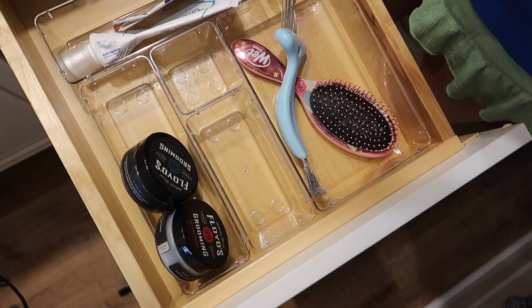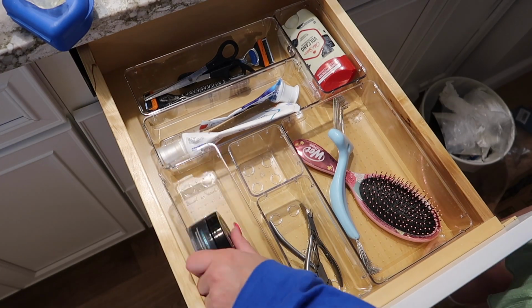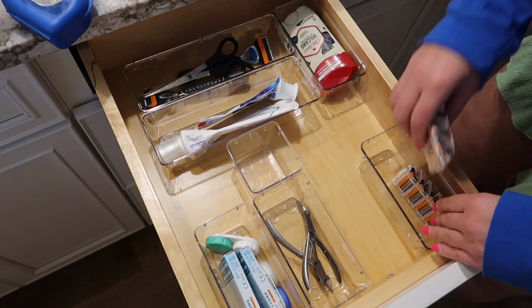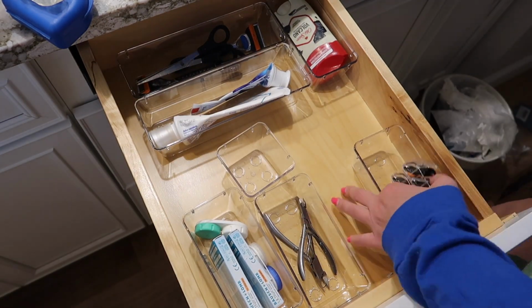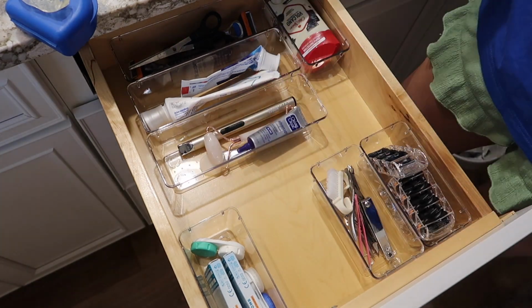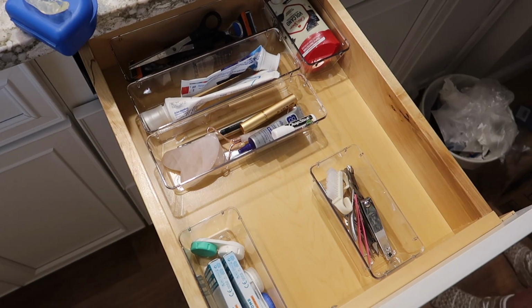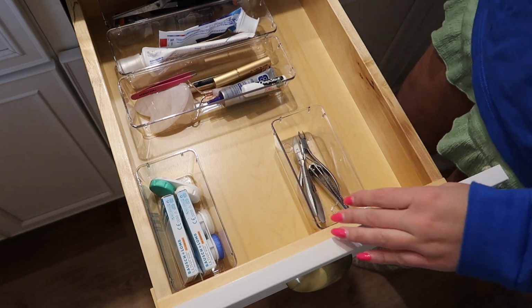So basically I spent some time arranging the little containers in the drawer to figure out what kind of setup I wanted, and then I started putting the products back inside the drawer, again figuring out what fits best in which container. As per usual, rearranging things around a million different ways, just trying to figure out what works best and also what looks best. As you all know, I do care about the aesthetics as well.